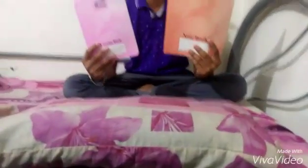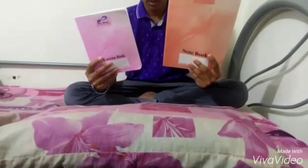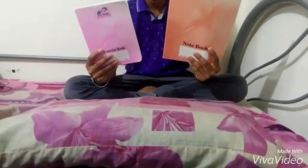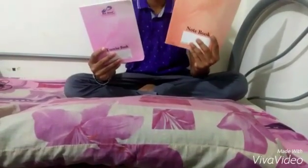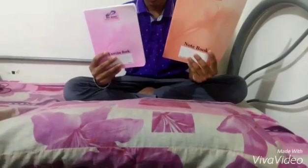Today, I want to make a comparison about these two books. First, I will make a comparison about the characteristic of these two books. Okay, this is book A and this is book B.